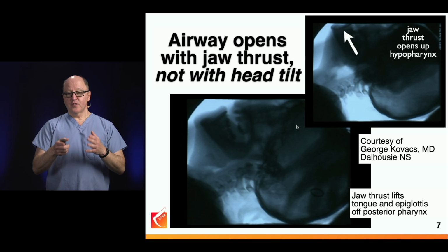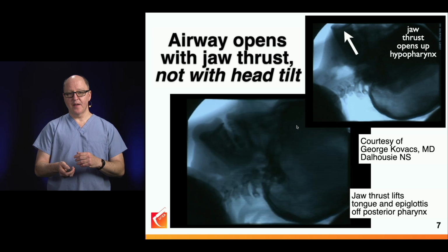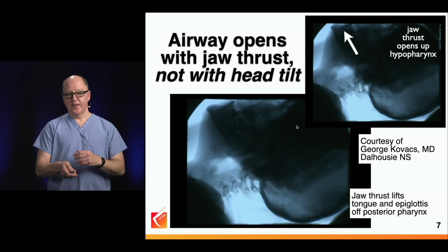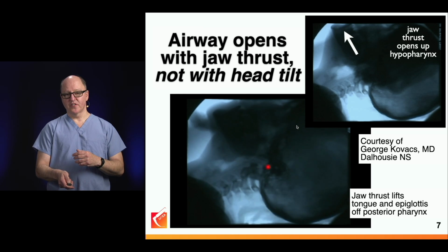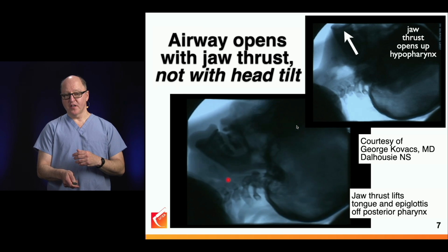And conversely, tilting the head back does not open the airway. So we're going to take a look at this dynamically, and you can see as we tilt, there's the jaw popping, and you can see how much space there is. And when we tilt the head backwards, it doesn't open up the space. This is chin lift there, which does minimal. Head tilt does nothing to open up that base of tongue and epiglottis.